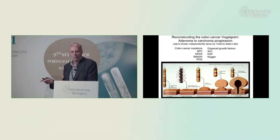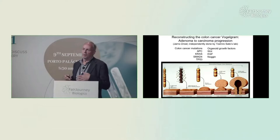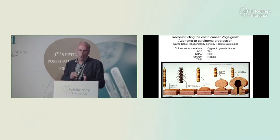And so we both set out using CRISPR to try to recapitulate what Bert Vogelstein and Eric Fearon, in I think 1990 already, proposed: that there is a relatively ordered succession of mutations that take a normal colon stem cell, presumably, finally to become a full-blown invasive colon cancer cell. And, yeah, there's a little movie that illustrates this again.